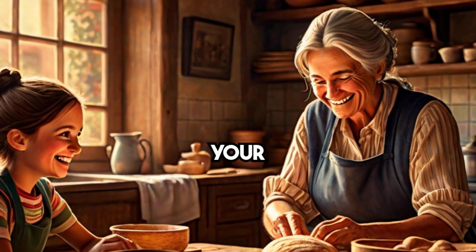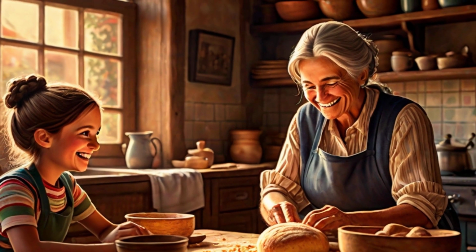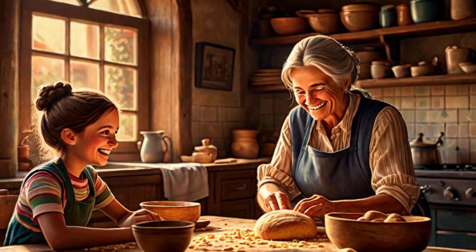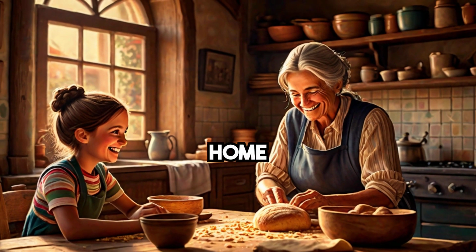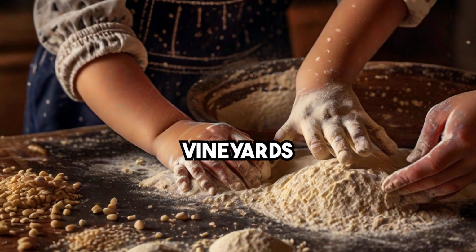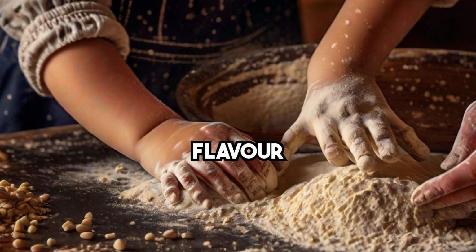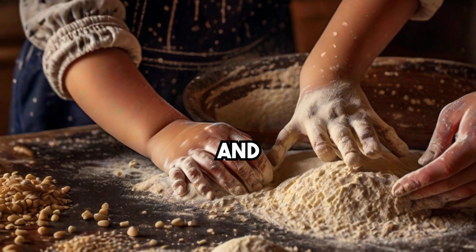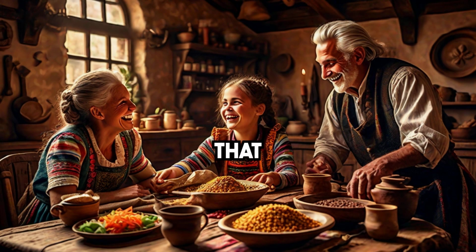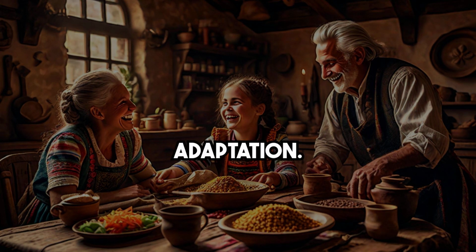Imagine personalizing your family's diet based on food your ancestors thrived on. Beyond ingredients, AI also invites collaboration. Researchers, chefs, and home cooks can experiment with revived wines from centuries-old vineyards or fermented beverages treasured across cultures. Ancient flavor projects become new tech, and sustainability projects alike. It's always worth remembering that food connects us to values, creativity, simplicity, adaptation.